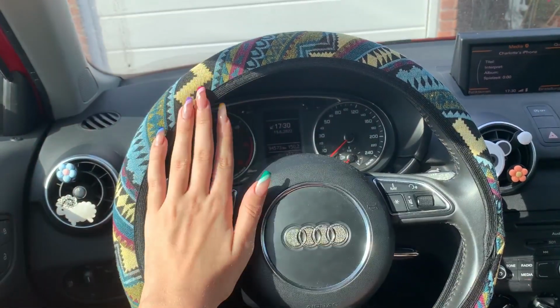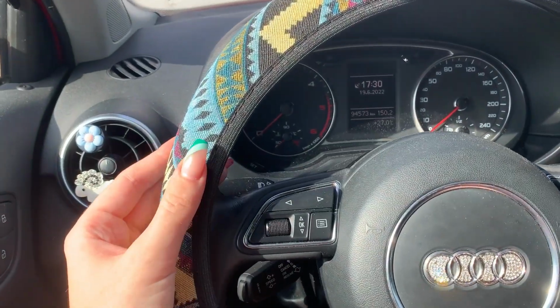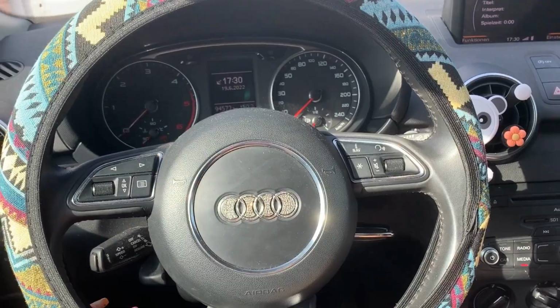So let's do the final car tour. So first of all, this is my new steering wheel cover. It looks super cute, super vintage, I guess.